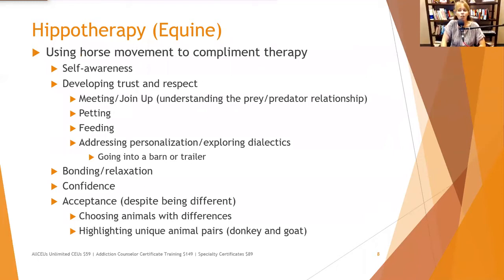So horses, called hippotherapy, not sure why, because they're not hippos, but okay. Using horse movement to complement therapy increases self-awareness. So obviously this is more of a PT thing, physical therapy. When somebody's sitting on a horse, you have to keep a tight core. You can't just be like slopping all over the place. You have to hold a strong posture. But you develop trust and respect. Meeting, or what we call join up.